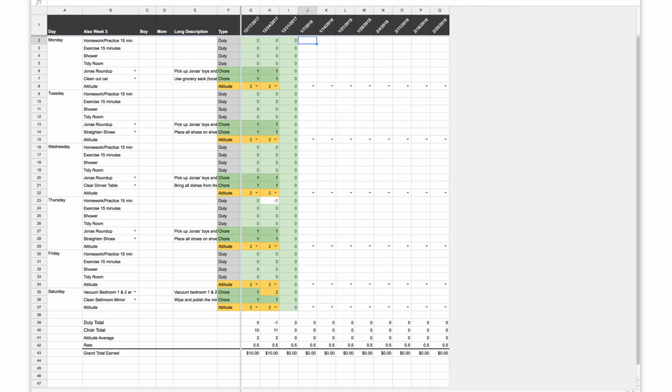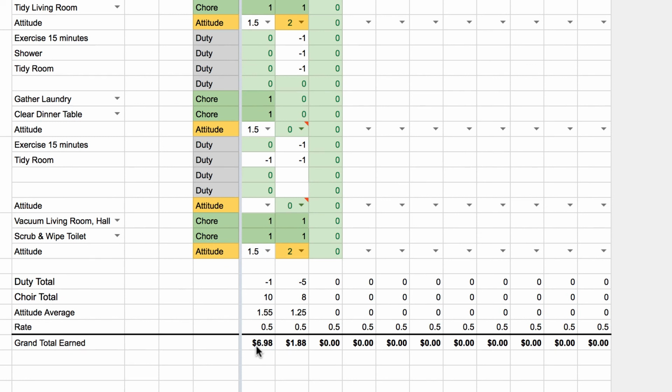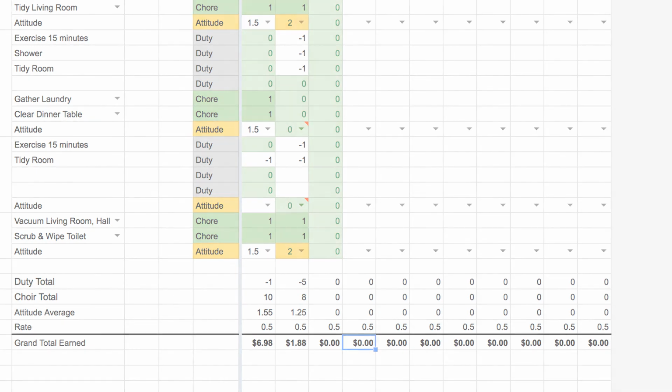Now, recently, one of our boys didn't have the greatest week. He went from having about a $7 allowance to less than $2. But because we had this structure and because we could talk about what happened on those days, he was upset, but he wasn't upset at me for the fact that happened. Everything was real clear, and he took ownership of that. So I'm real excited to see what happens in this next week when we go through it. So that's the basic process.